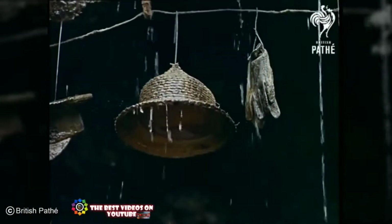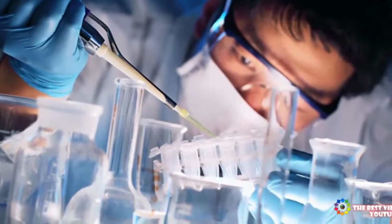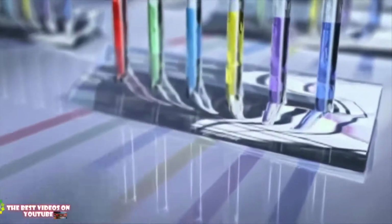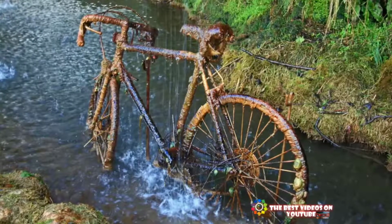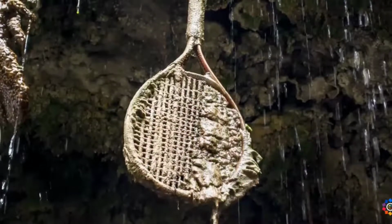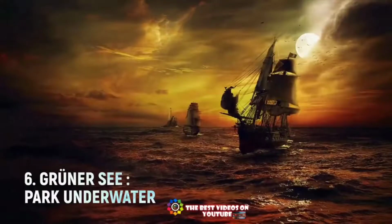For a long time, people believed that the well was cursed by a witch. Scientists today, though, have found that the water just has an unusually high mineral content. As a result, it creates a hard mineral shell over anything it touches, just like how stalactites are formed in caves.